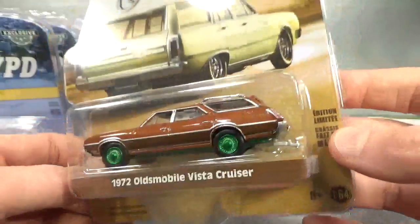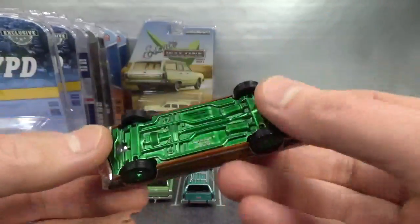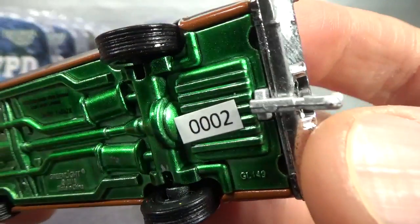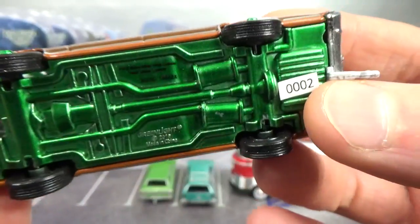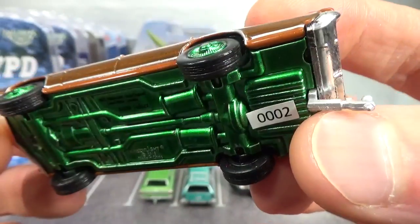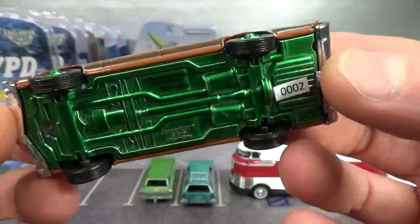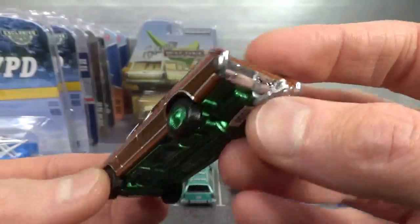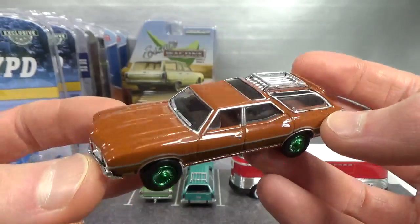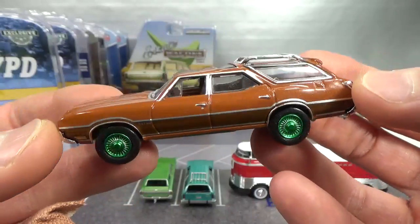(1972) Oldsmobile Vista Cruiser. Number 2. So I already have a few of these numbers that are lower than 10. So kind of trying to get number 1 to number 10 green machines. Just, you know, kind of funny. Period correct color, I would say. Brown with the wood grain.